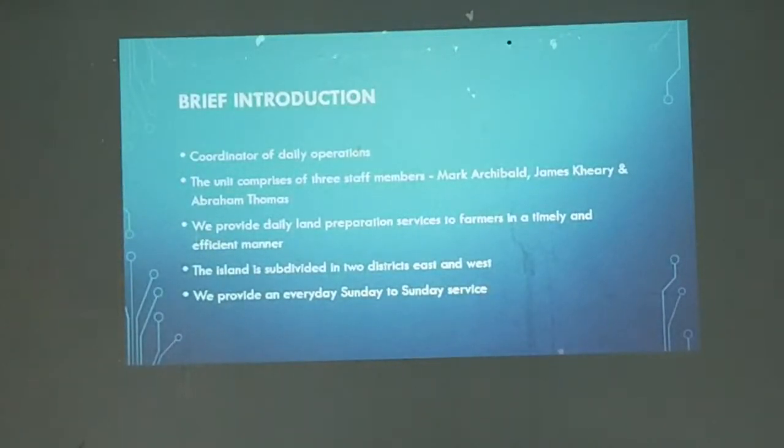The unit comprises three staff members, myself, Mr. James Keary, and Mr. Abraham Thomas. Those are the tractor drivers. We provide daily land preparation services to farmers in a timely and efficient manner. How we work, we have the island divided into two districts, east and west. We provide every day, Sunday to Sunday service.